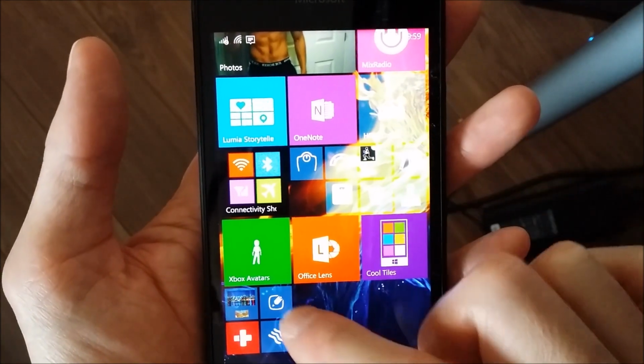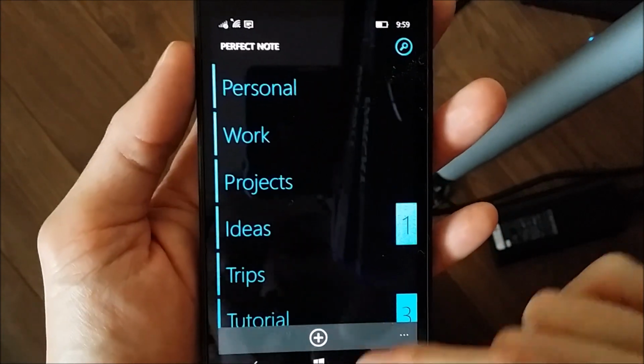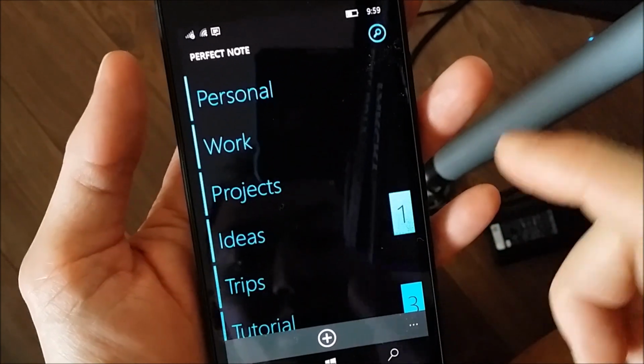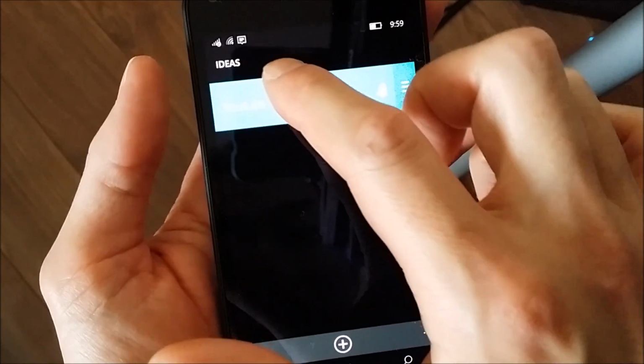Next one, let's go into the, I think this is the note. Trying to catch my breath here. Okay, so perfect note. What I liked about this, actually, I did try it. One of the things I did try last night, right when I downloaded the app, was this thing called the ideas tab.